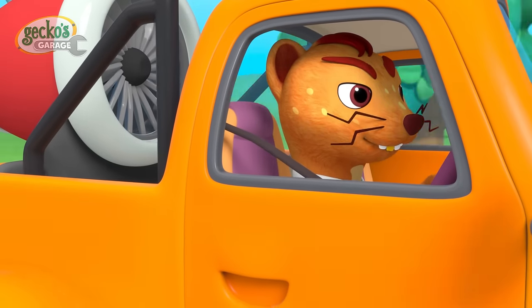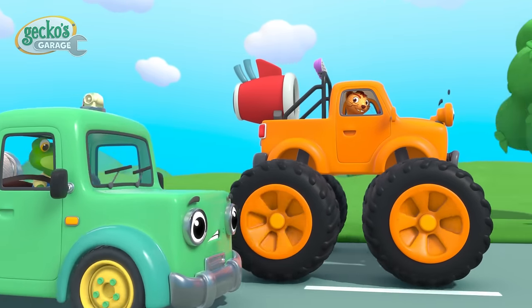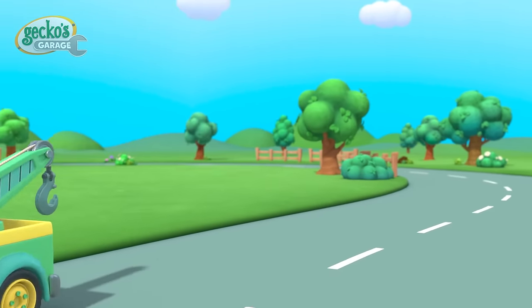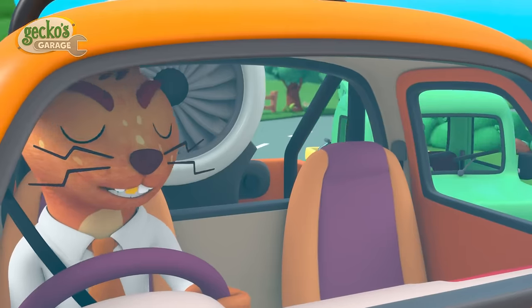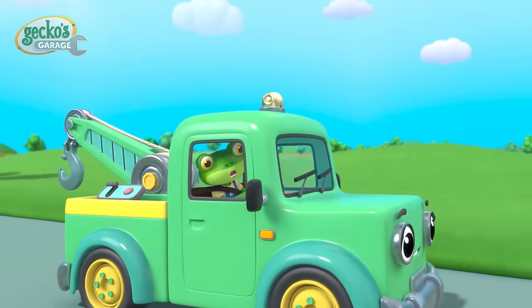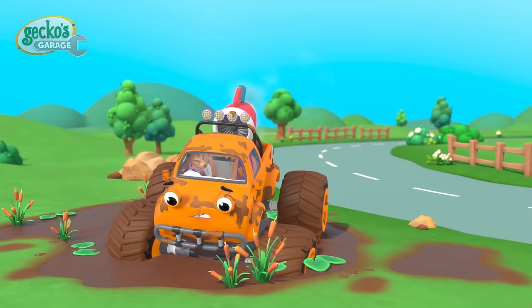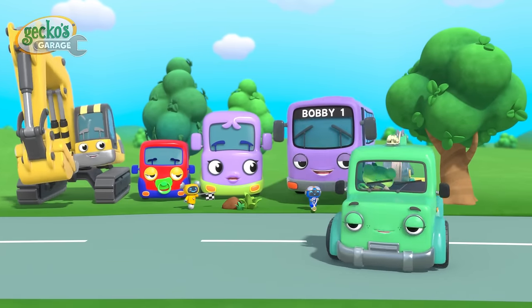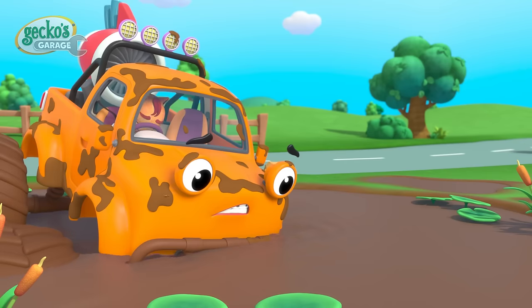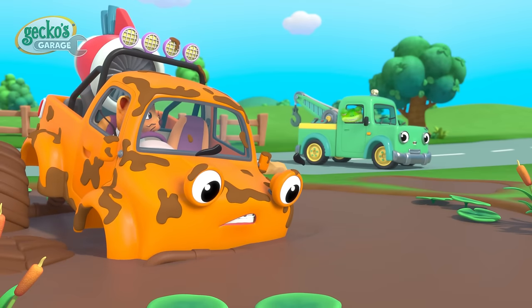I'm looking forward to getting my shiny winner's medal. It'll match my shiny watch. That's it, Tilly. Nice and steady. Activate turbo power. Can't stop. We're racing to the rescue. Oh, we're sinking. Oh, help. Don't worry, Mr. Weasel. We'll get you out of there fast.